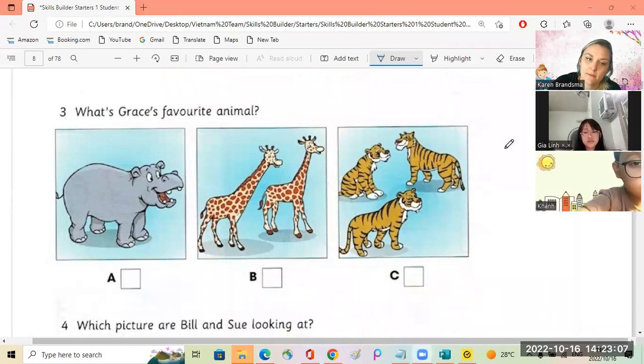Three. What is Grace's favorite animal? Is there a hippo at the zoo, Dad? No, there isn't. But there are some tigers and giraffes. Great! Giraffes are my favorite animal. I love them. Me too.